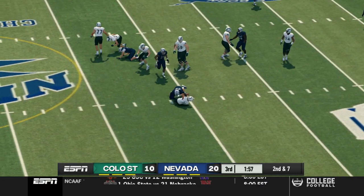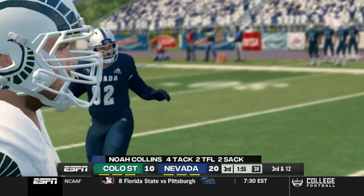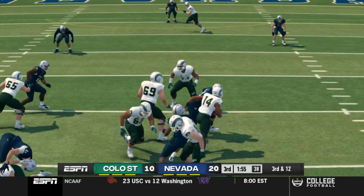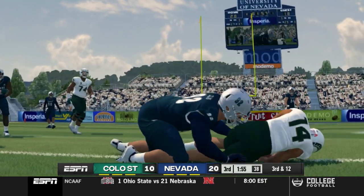He's on the run, and he's going to come up with a sack. They get to the quarterback and end that play before it even got started. This young man didn't even have a chance to make something happen. It's tough to find your receivers when the defense is in your face like that.